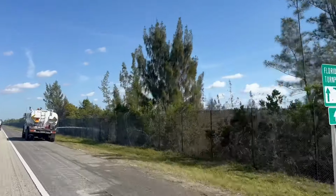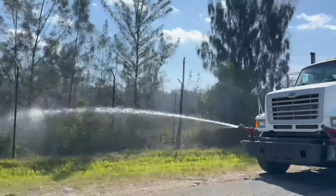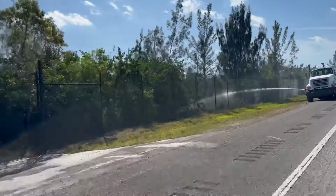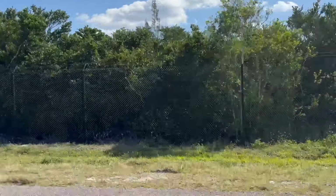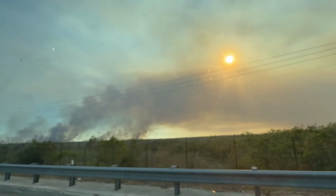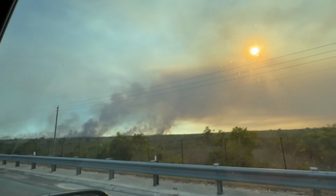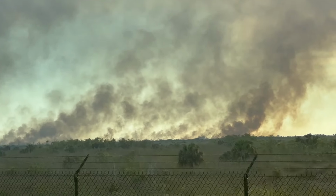That land is not really in the wildlife refuge yet. I think it's South Florida Water Management, if I recall correctly. Card Sound Road and US 1 were both shut down for multiple days, and this fire was raging, and because we had no water, there was a lot of fire damage there.